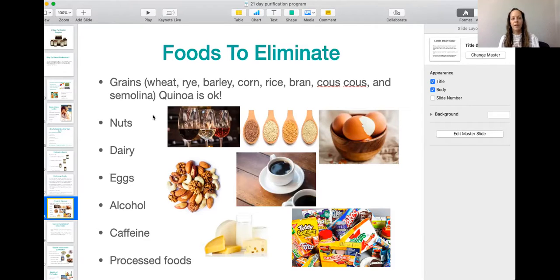So we'll take out grains, but like I said, quinoa is okay. So no wheat or gluten. We'll take out nuts, dairy, eggs, alcohol, caffeine, and of course processed foods. So those are the things we're eliminating, but there's a ton of things you can eat.